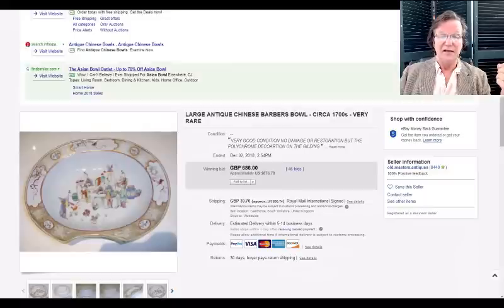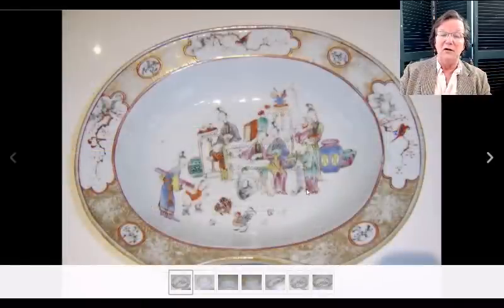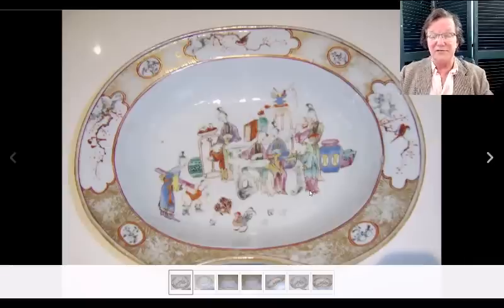And there's some other things, and this was that nice looking Qianlong barber bowl that we found. It was a good looking one, a nice sort of a stock pattern. This pattern turns up in France a lot for some reason over the years, it seems to me. I've seen it when I've been over there. I saw several sets of these.